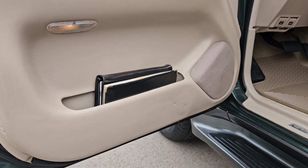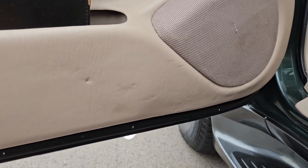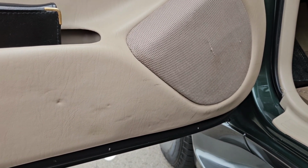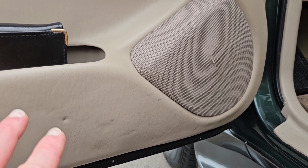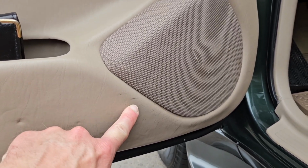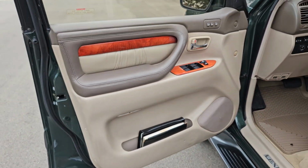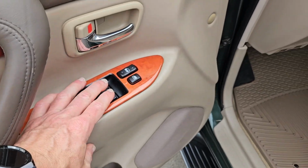Another door panel that is in great condition. You have some minor imperfections down here, and this is what I'm talking about. This is kind of typical to see, if not way worse, on this mileage and year. So you got a few little indentions going on. Again, this is all foam backing. So indentions here, scuffs here, a couple minor scuffs there. Not anything crazy, but other than that, door panel looks great. Our pull.